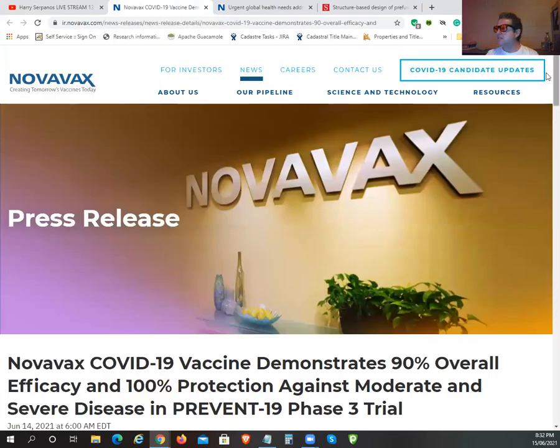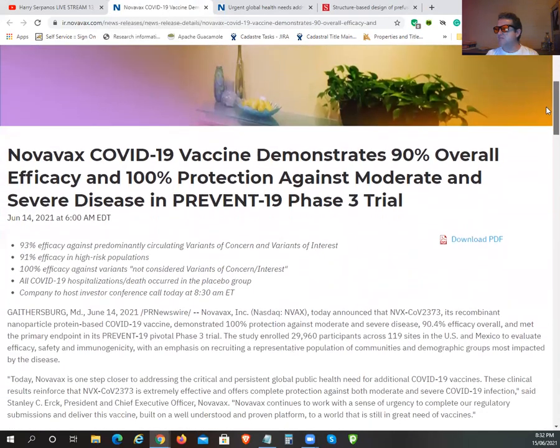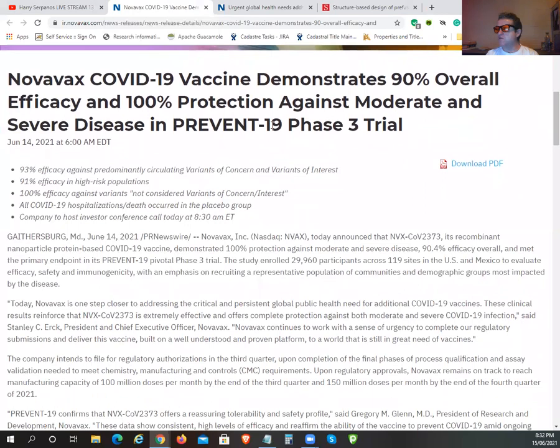Now, this is basically the recent information coming out of Novavax in terms of what their results have currently been. So they're in the phase 3 trial, which isn't too far away from finishing, thankfully. That will be sorted out quite quickly, and we'll be able to get access to this much way safer vaccine compared to the other ones.